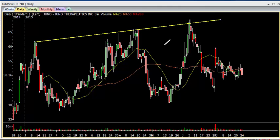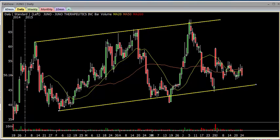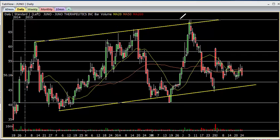We're going to do an upper trend line and a lower trend line. Right now we've been going up and down in this channel. Let's put a Fibonacci in there. I'm going to go from a couple different areas. This one here, let's take a look at this. We're holding on to that fib right there, I believe.